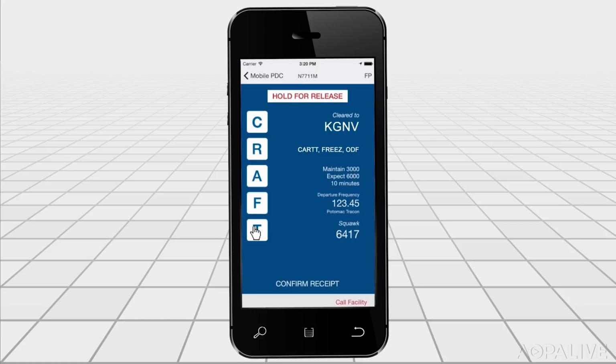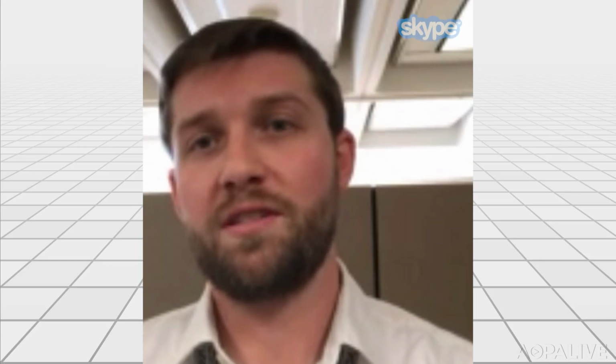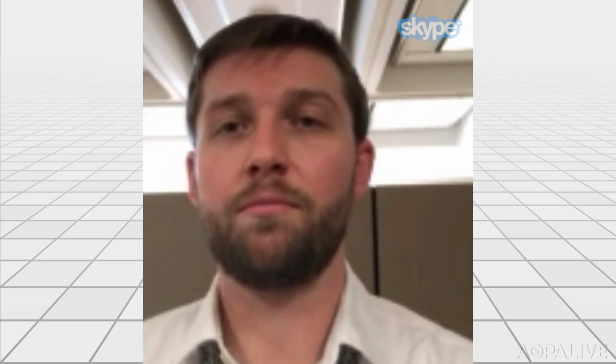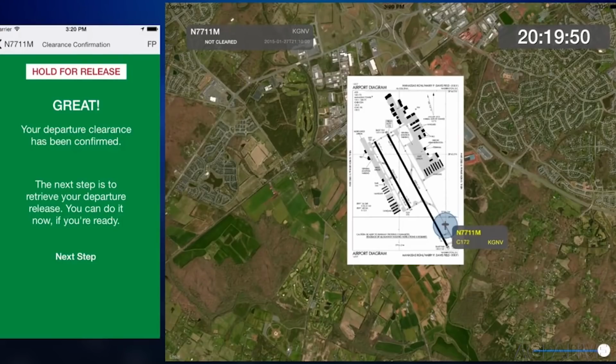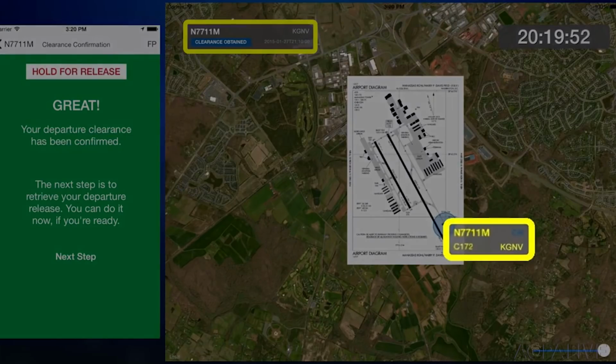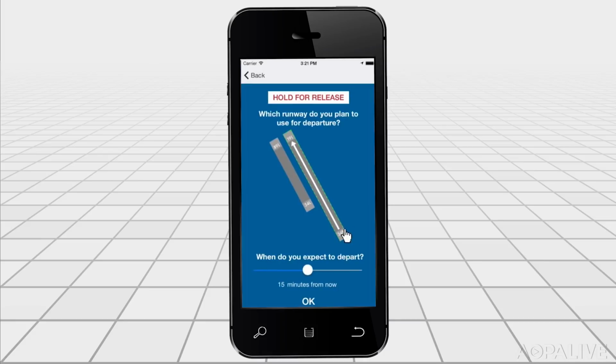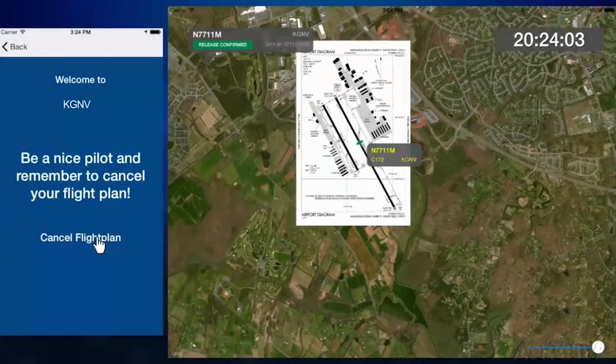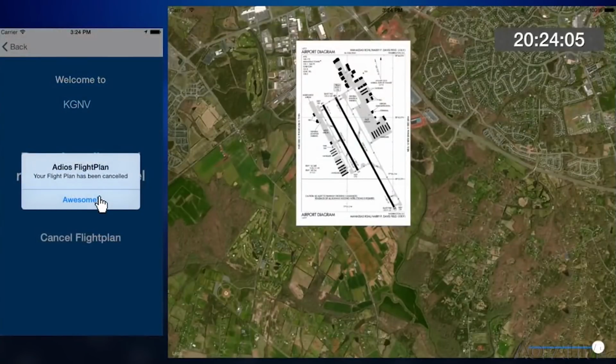Yeah, it would save a lot of workload for pilots and for air traffic controllers, and specifically the readback and hearback issues that frequently cause some confusion and even losses of separation that we're hoping to reduce with this technology. The controller can see your position on the airport and see that you've received and confirmed your clearance. And when you're ready to go, use the app to request your release. And when you land, you can cancel your IFR plan through the app as well.